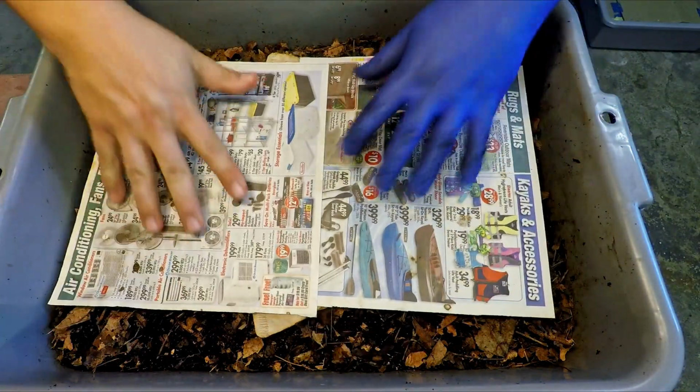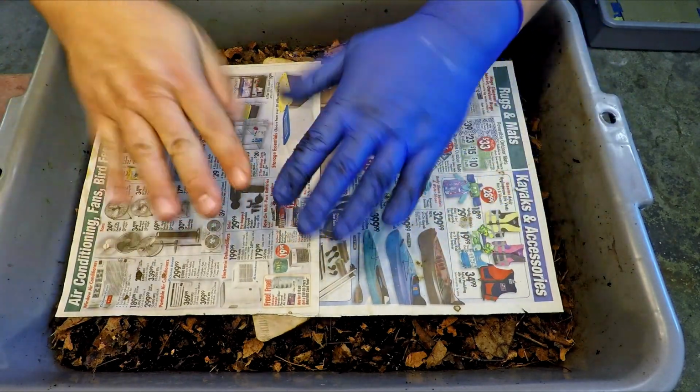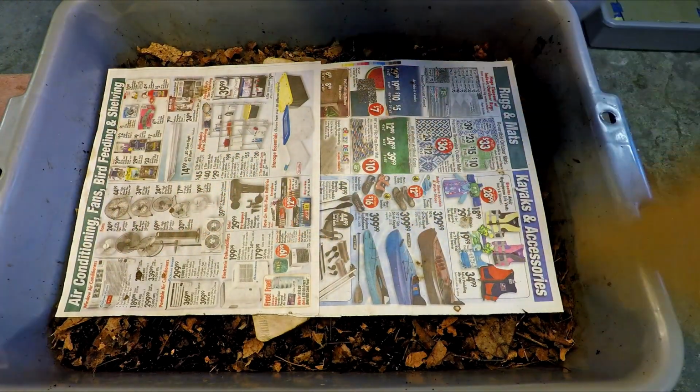I've just got a little bit of covering up to do, and then I got a few things to clean up, but I'm not going to keep you around for that.